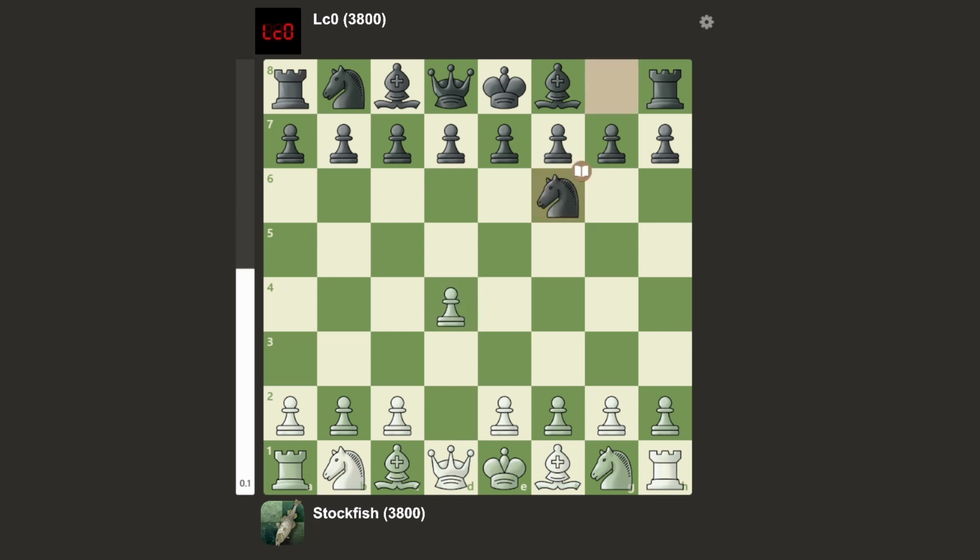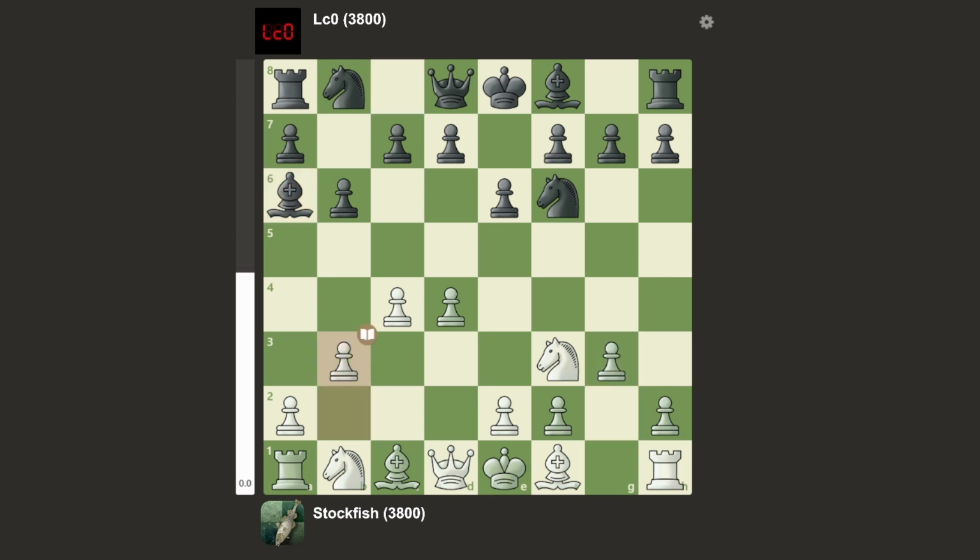We have f6, and now c4. e6, knight f3, b6, g3, bishop a6, and b3. So this is a Queen's Indian Defense, Fianchetto, Nimzowitsch variation, quiet line. Very long name. We have d5, bishop g2, and takes knight e5, obviously attacking the rook.